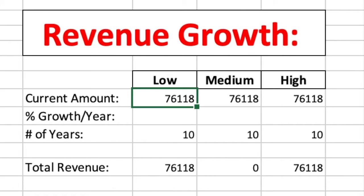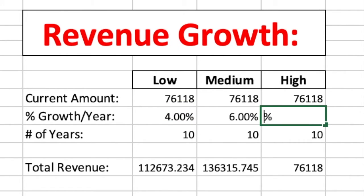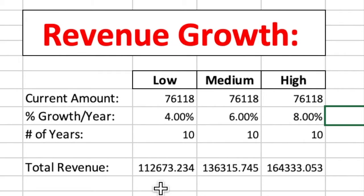Okay, so now I'm on Excel. We're going to basically put in those numbers to see what they look like in the next 10 years. I'm pretty sure I said 8% revenue growth. So basically, that means you're going to have to go from a current of $76 billion to $164 billion in 10 years. So that's basically doubling in the revenue.